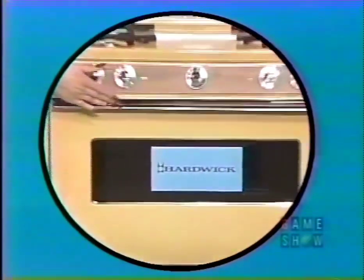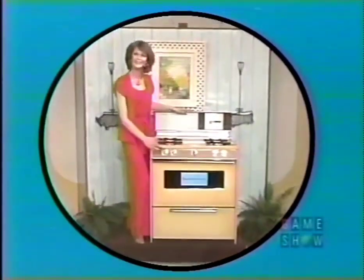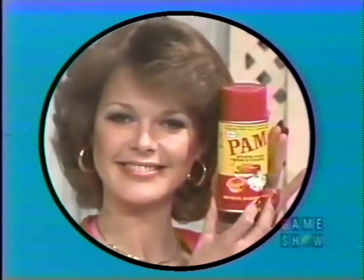A range. The energy saver from Hardwick. Solid state ignition eliminates standing gas pilots and saves 30% fuel. Continuous cleaning oven available in four colors from Hardwick Stove Company. And to the winner of this range goes the supply of PAM, the pure vegetable cooking spray that stops food from sticking without adding fat, calories, or cholesterol.